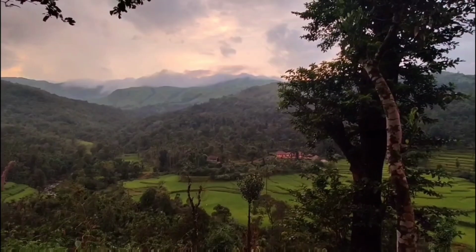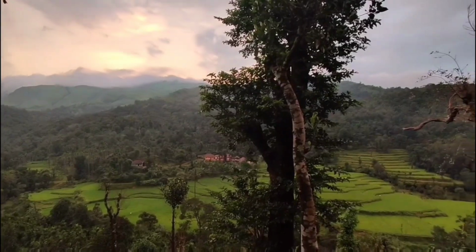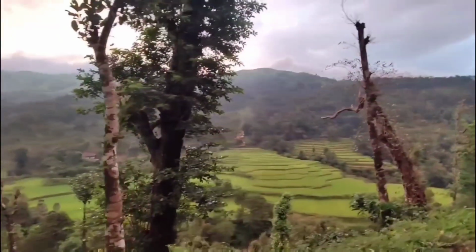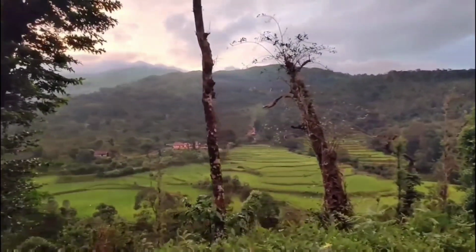Guys, the pulihora or any other thing which you get after a trek is like a biryani. Trust me. We thought we'll walk up to the car and we didn't hire a jeep. So this is the path and it looks beautiful, man. Look at that farming over there. It's amazing.